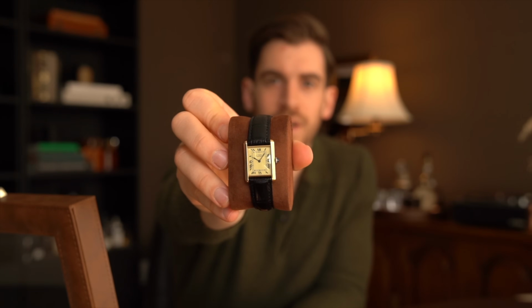Now, if you want one of these watches, I highly recommend picking one up ASAP. I don't know why. I think it's the vintage design of them, the old musty Cartiers. The Tank watches are just going up in price, especially these gold-plated ones. So yeah, I would jump on this train quick.